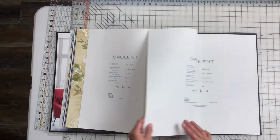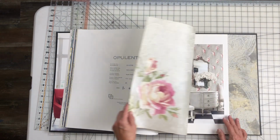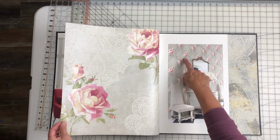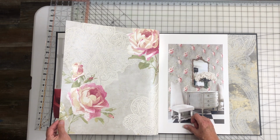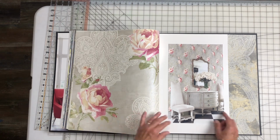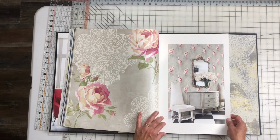I love these roses. So if you're a floral fan, this book is for you. Oh, isn't that pretty on the wall? To own a home like this. That would be so cool. So very cool.